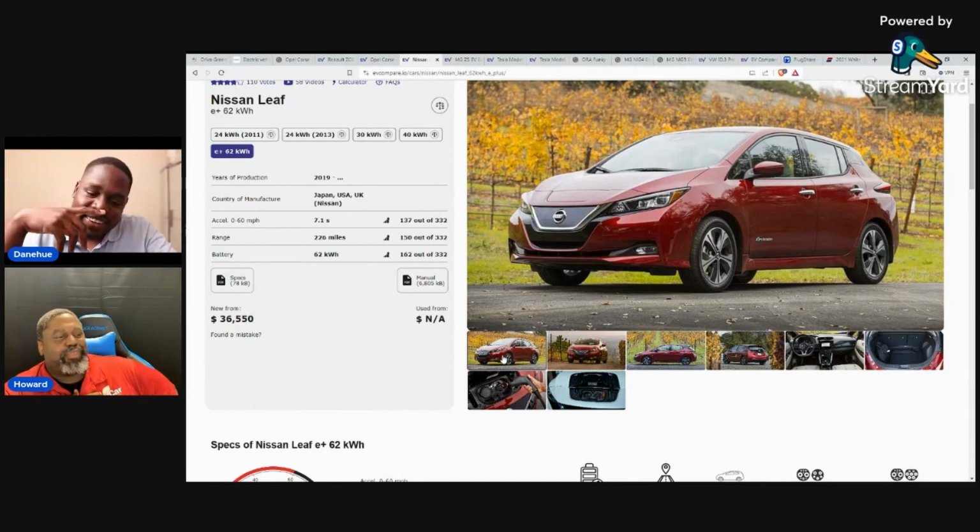All right. So this is a second generation Nissan Leaf. It is a 62 kilowatt pack. The reason why I would put it as number three is it's a mass produced car globally. There are enough parts on the used market, and there are still OEM parts being made for this car, so parts are available. The reliability of this car is very, very good. And space, it has a ton of space. Based on the size, it comes close to being a compact SUV type vehicle.